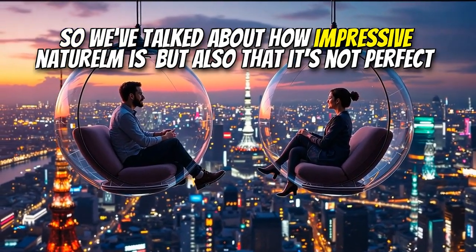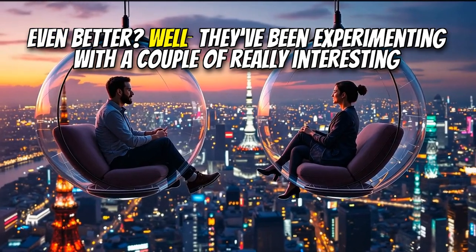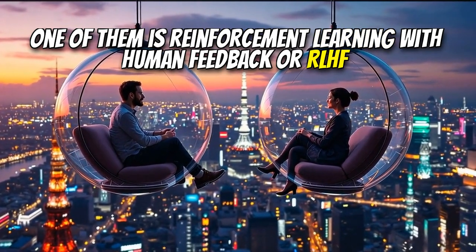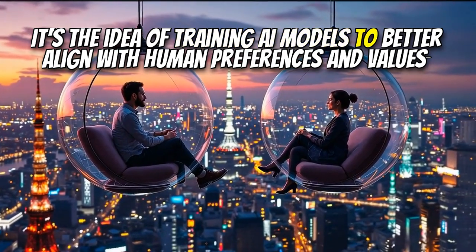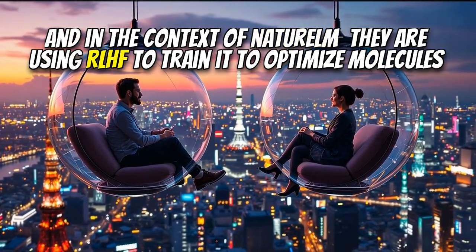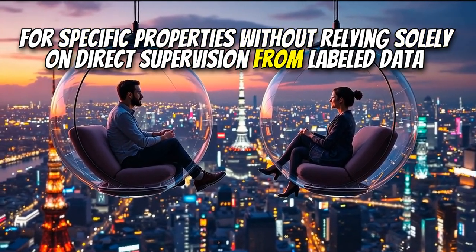So we've talked about how impressive NatureLM is, but also that it's not perfect. Right. So what are some of the things that researchers are doing to try and make it even better? Well, they've been experimenting with a couple of really interesting approaches. One of them is reinforcement learning with human feedback, or RLHF. RLHF, that rings a bell. Yeah. It's the idea of training AI models to better align with human preferences and values, right? Exactly. And in the context of NatureLM, they are using RLHF to train it to optimize molecules for specific properties without relying solely on direct supervision from labeled data.